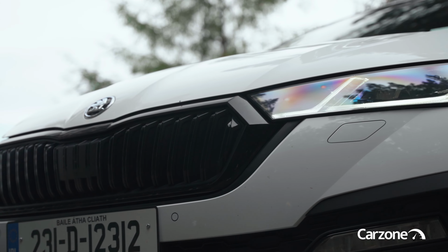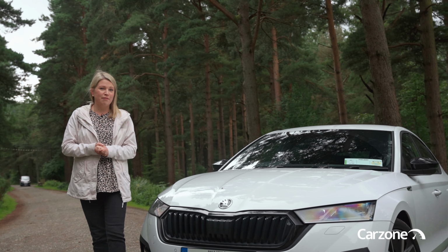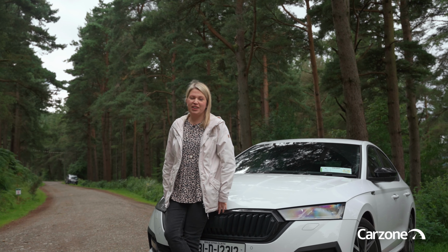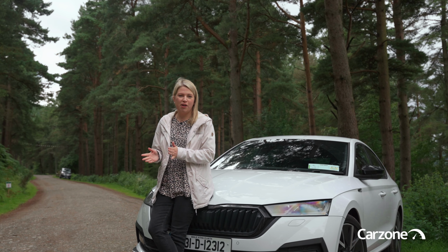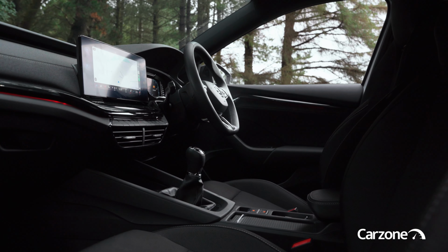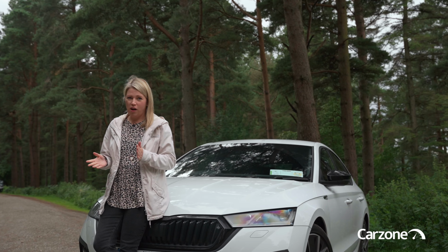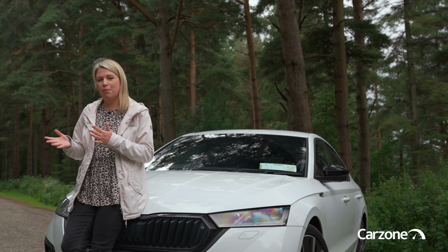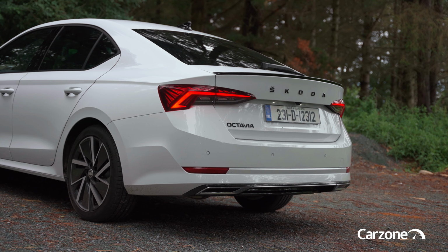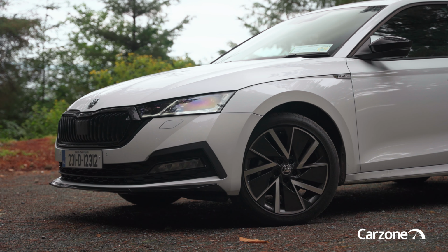The Octavia is still one of the biggest and best value hatchbacks on sale, and this latest version certainly closes the gap on rivals with more comfort and tech than ever before. It's not as cheap as it once was, particularly if you go for one of the more powerful petrol and diesel Octavias, but it's still great value and it's a real sensible and practical choice.